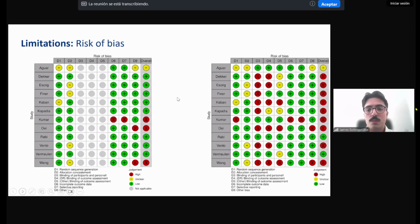Another limitation is the risk of bias in the included studies. So you can see in this diagram on the right, domain 3, 4, and 5 are the ones due to blinding. And most of the studies couldn't blind just because of the nature of the intervention and how difficult it is to blind studies like this. So most of those studies had high risk of bias for that reason.